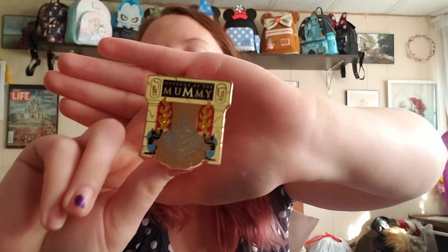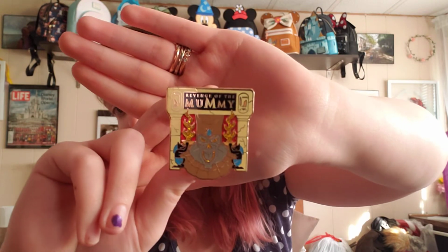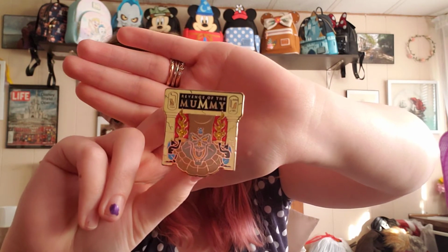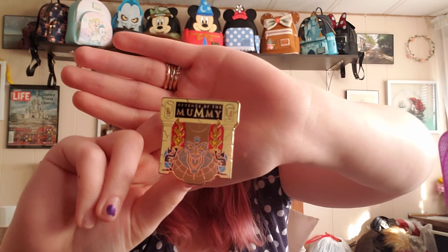Next one is a Universal pin, and I got this one because this is one of my favorite movies, and it was one of my favorite rides at Universal. It's the Revenge of the Mummy pin. I love the Mummy movies. I think they are so cool. Some of my favorites. So there's that one.